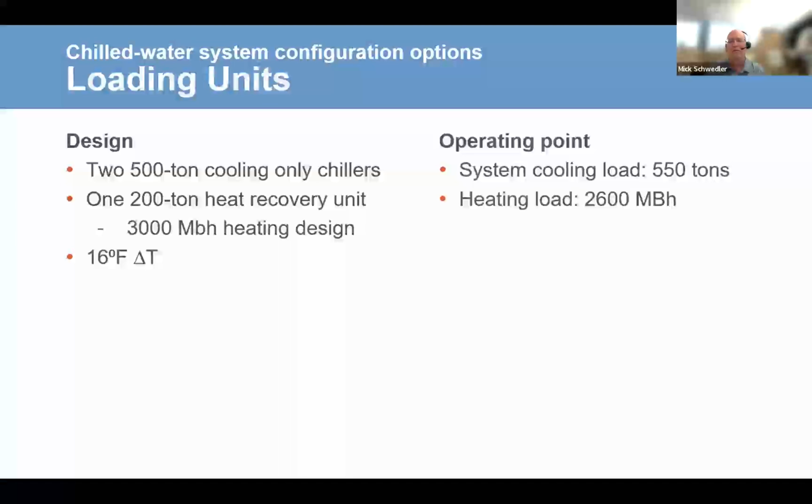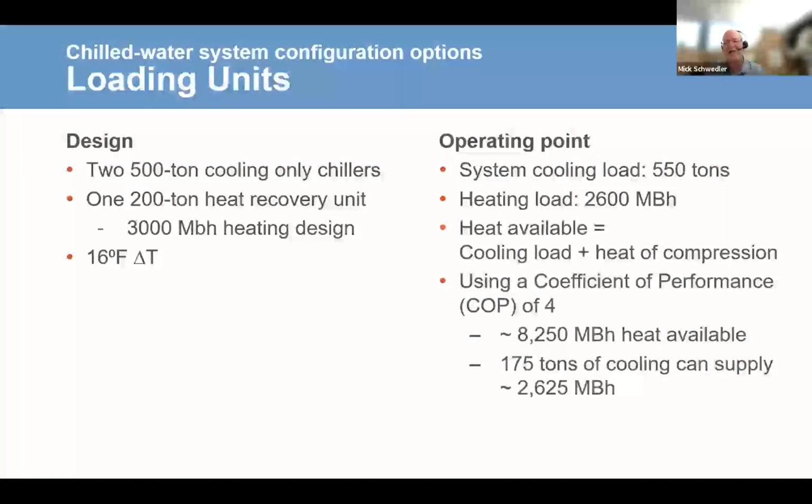If we walked through all the numbers, first of all, there's plenty of heat to recover and fully load that unit. But if we would walk through the numbers and put those evaporators in parallel, we would see that the maximum cooling capacity, because of the water temperatures mixing, the return water temperature mixing and the flow rate through the heat recovery unit, would be about 140 tons. And we would have to purchase additional heat. So we have plenty of heat in the building, but because of the way the system was designed, we can't load that chiller up to the 175 tons needed to make our 2600 MBH.